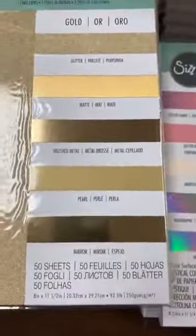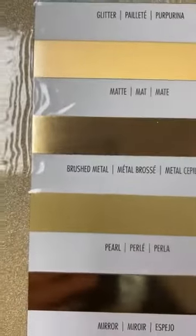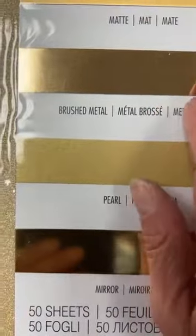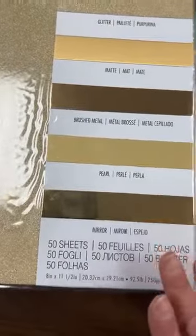And let's go to the gold. Here is your gold. So your gold here is your gold, your matte, again, that is just your satin effect gold. This one is just brushed. It's more of a brushed metal effect. That is your pearlescent. And then the mirror. Okay, so those are basic. And again, at 50, 60 cents a sheet, you cannot go wrong.